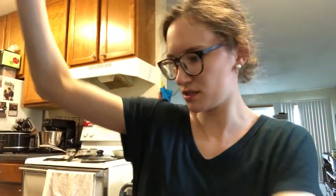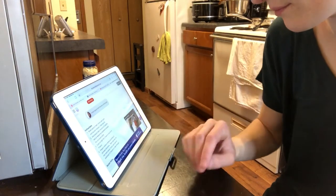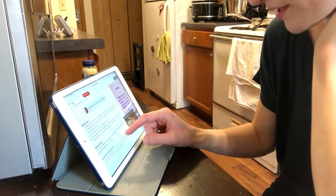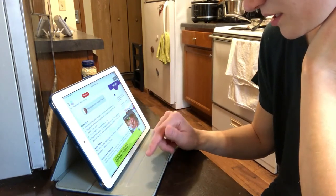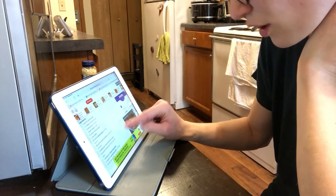Check the recipe here and see if I'm missing anything. Okay, ground beef, onions and garlic. Add it to the crock pot with everything else. Cook on high for 2 hours, low for 4 to 5 hours. Then add the shells in the last couple minutes. Okay, let me see here. Oh, I didn't put that in yet.